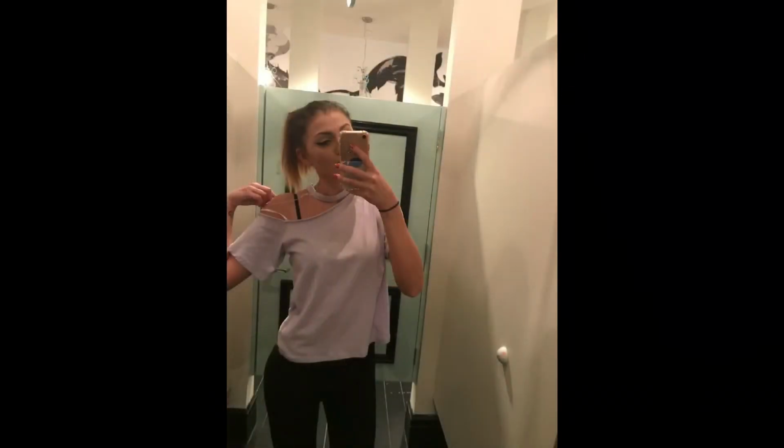Then I got this shirt. I thought this was super cool. I don't have a cutout shirt like this, so I'm really excited that I got it. Again, this is one of the ones on sale. These leggings were not on sale. They were $22, but I've always wanted a pair of cutout mesh leggings like this, and these actually fit me really well, so I decided to get those.